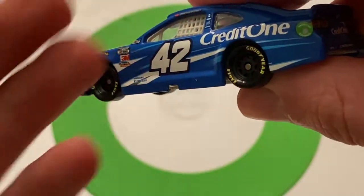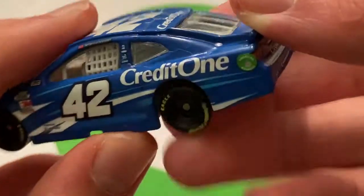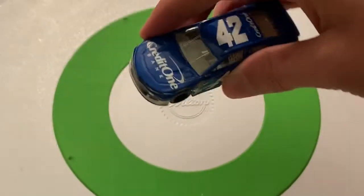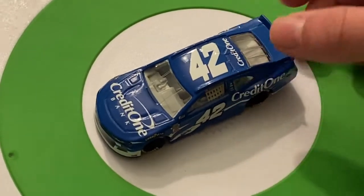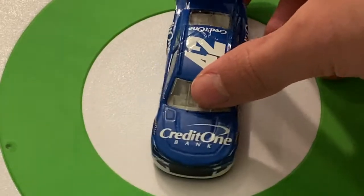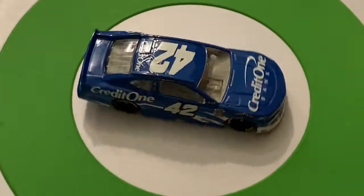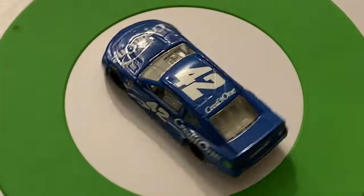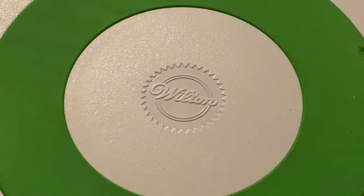Some white, like, spikes almost. And one out of the rear coming out right there. And you've got some light blue, shades of light blue throughout the car. So the scheme looks very nice. So yeah, I don't know if it's going to be my top of the list here from this way, but it is a very nice car. Definitely up there. Probably beat all the ones that I reviewed so far. There's the Kyle Larson / Matt Kenseth 42 CreditOne Bank. Let's move on to the next car.